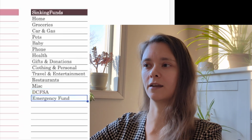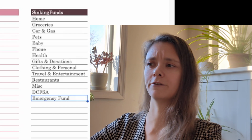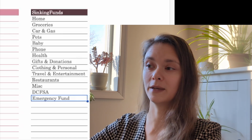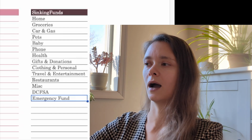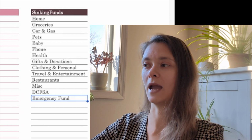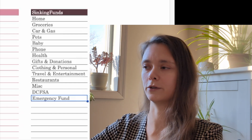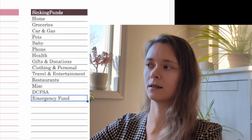So I keep this in sinking funds instead of savings, because savings is kind of for things that you put in and you don't take out during the year. Now, your emergency fund you shouldn't be spending from throughout the year, but in case an emergency comes up, I like to keep this in sinking funds, because also the sinking funds category will tell me how much is in each of these accounts, and then if there's any spending from those accounts. So I don't have that for savings.